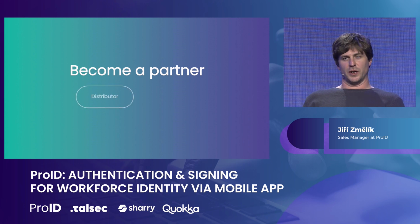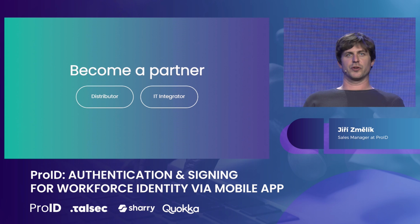We're also very happy to find some new business partners in order to help us to expand our distribution channels outside of Czech Republic and Slovakia. So if anyone is interested by our solution, and doesn't matter if it's a distributor or an IT integrator, please feel free to reach to us, and we'll be very happy to discuss a potential business opportunity.